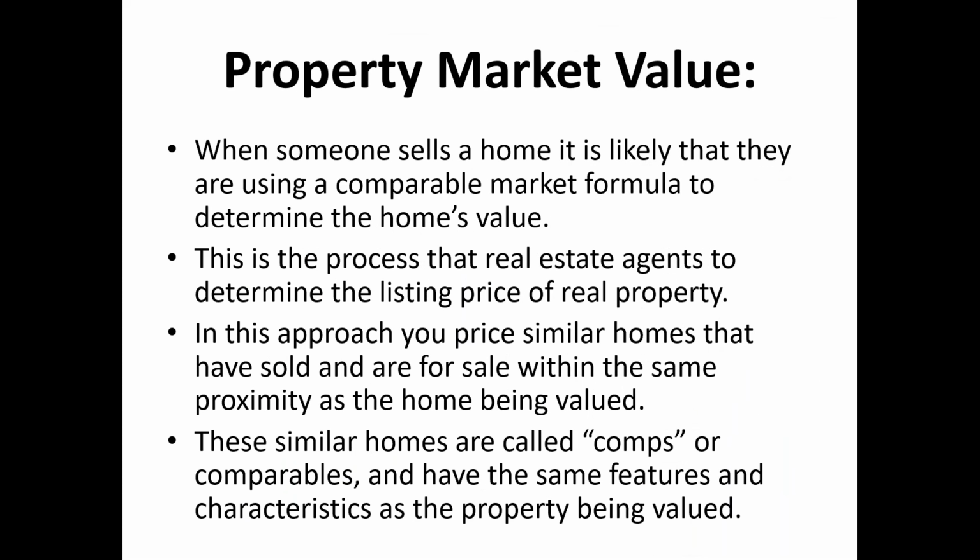So most of the time when people are talking about market value and when they're talking about selling their home, chances are they're using a comparable market formula to determine their home's value. If they've got a realtor that's helping them determine their value, they're using a comparable market formula to set their price.